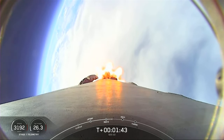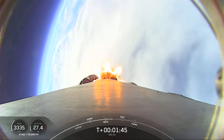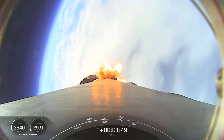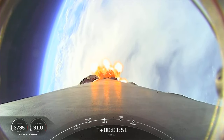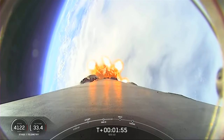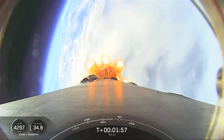And stage separation isn't exactly what it sounds like. That's where the first and second stage separate from each other. First stage will start to make its way back down to Earth. And again, we will be attempting to land on our drone ship, A Shortfall of Gravitas, today.